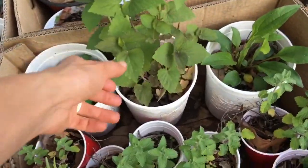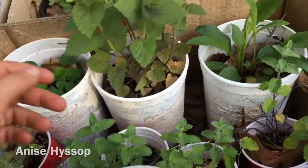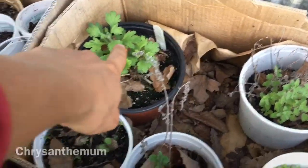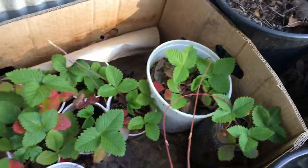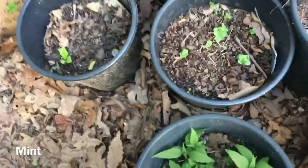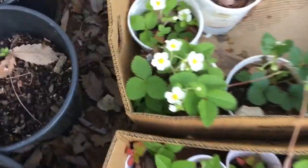And then here are some of my other seedlings that I will eventually have to get planted. I have some, whatchamacallit, a nice hyssop, some echinacea, some catmint, lavender. I think that's a chrysanthemum. There's some more nice hyssop, strawberries, Jerusalem artichokes, mint.